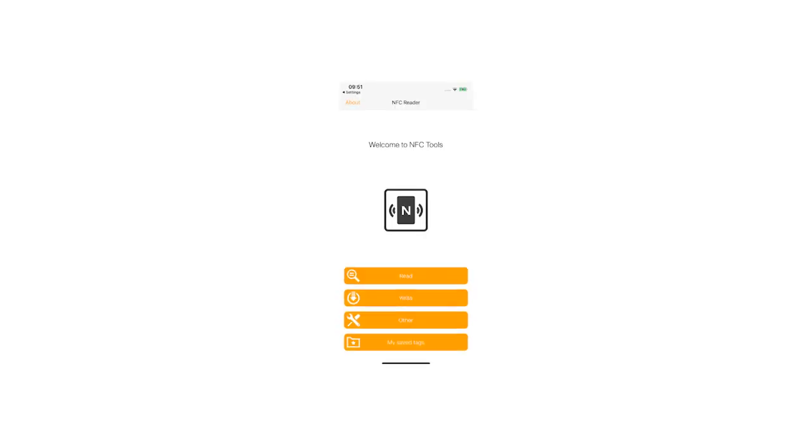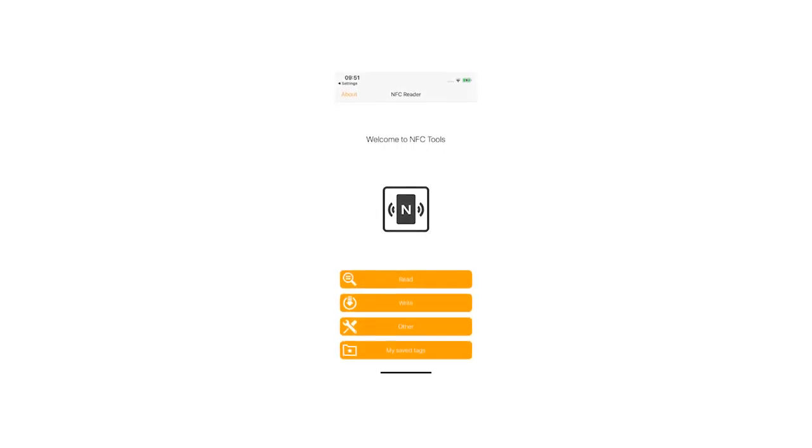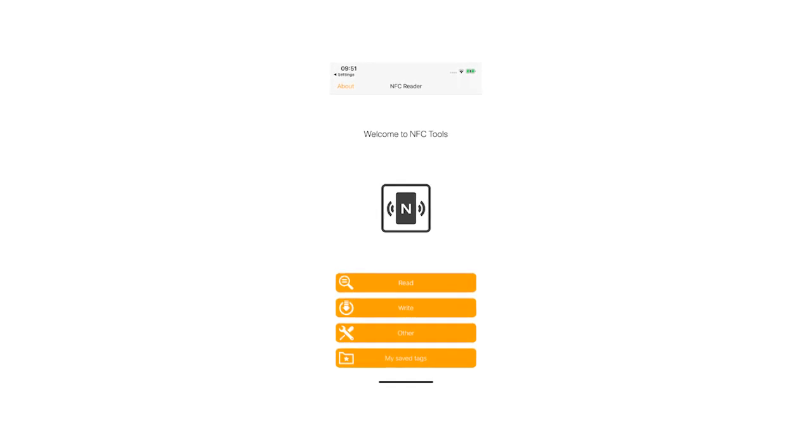Well, the second one is kind of a companion to these NFC tags. It's a free app called NFC Tools, and it's available for iOS and Mac. What it allows you to do is to read any NFC chip and also to write. So let's say you're going to a conference and you want to put your contact card on one of these tags, where people can tap and get your contact info. This is the app that will let you edit, and you can read and write to these and change them over and over again.